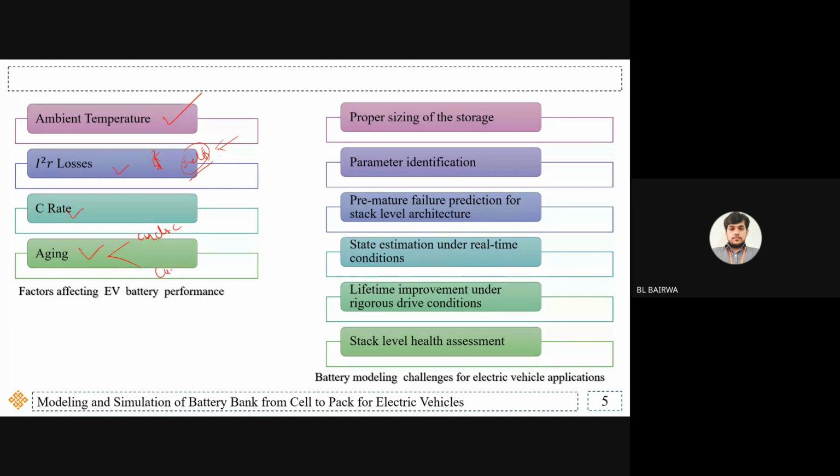Cyclic aging and calendar aging. Cyclic aging means we are charging and discharging the battery every day. We should know what one cycle is. What do you mean by one cycle? One cycle is nothing but charging the battery. Here, this is the y-axis and this is the x-axis. The y-axis is the SOC, state of charge. Maximum SOC is 100%, which means fully charged condition.